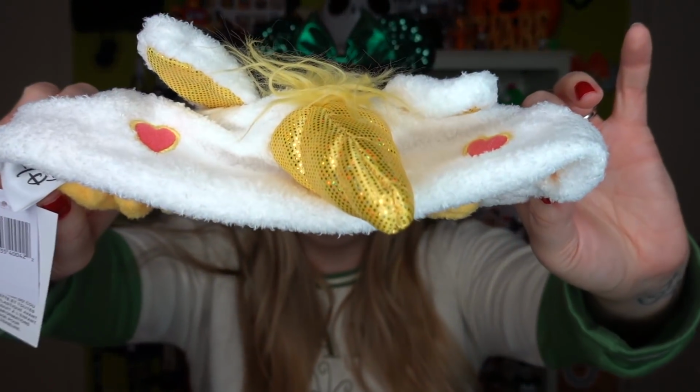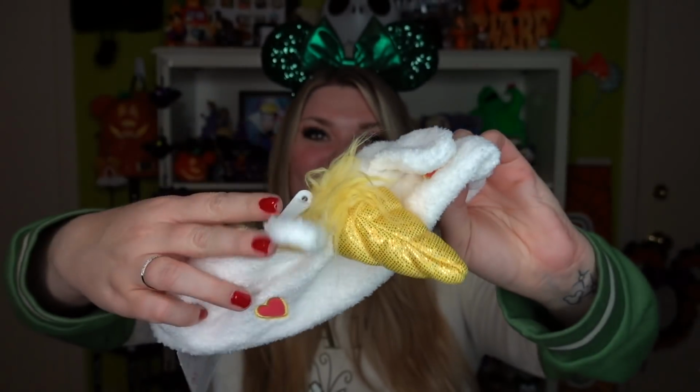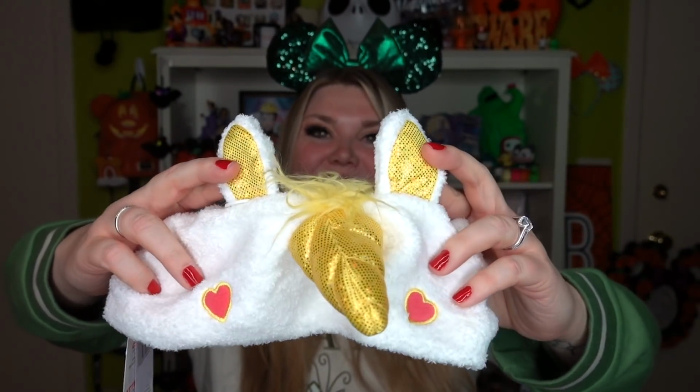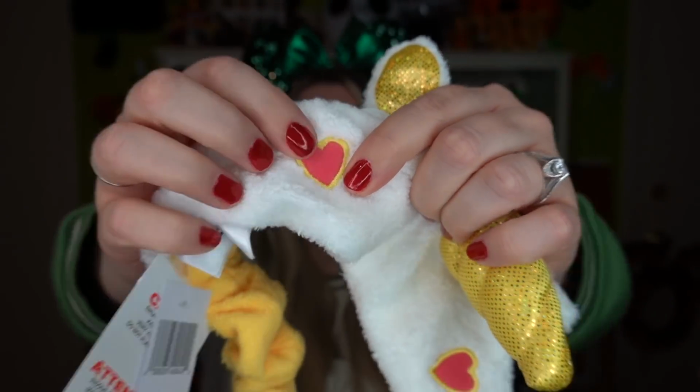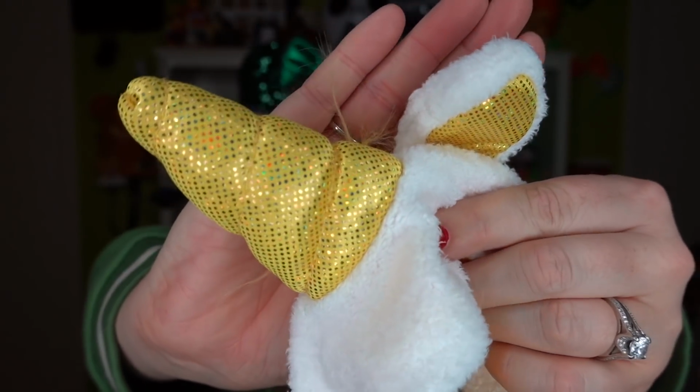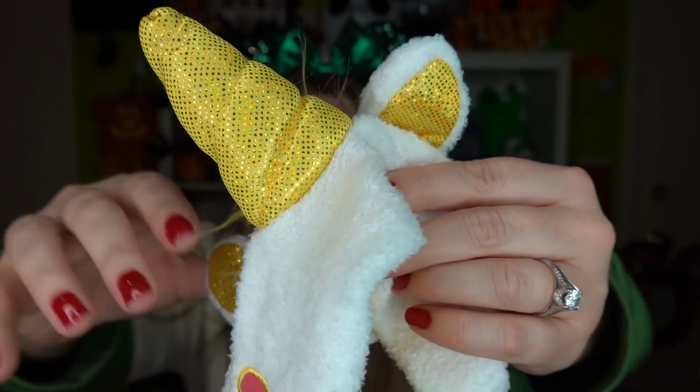When we were at the character warehouse, this was in the $1.99 bin, and I could not pass it up. This is a terry cloth headband, and it is Buttercup from Toy Story. Buttercup is the little unicorn from Toy Story. It's got little hearts, because she's got little hearts. I think she's got, does she have hearts on her cheeks or heart on her butt? Oh, I can't remember. Guys, correct me down below. I can't exactly remember. But her horn is so beautiful. It's gold and iridescent and sparkly.